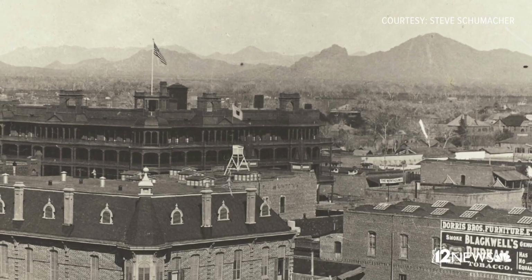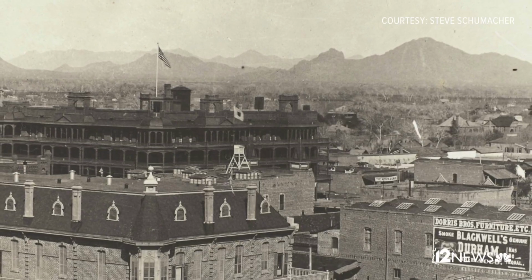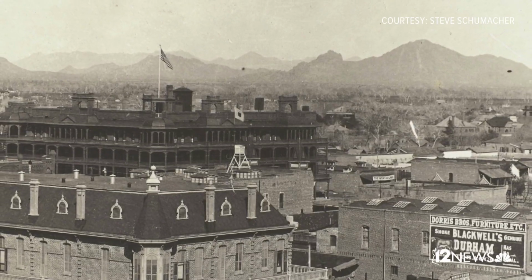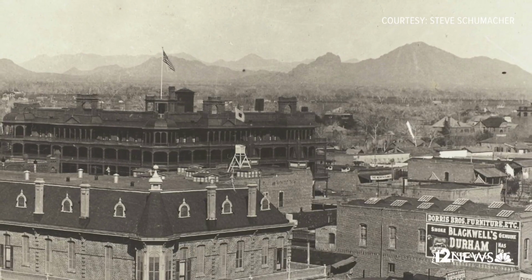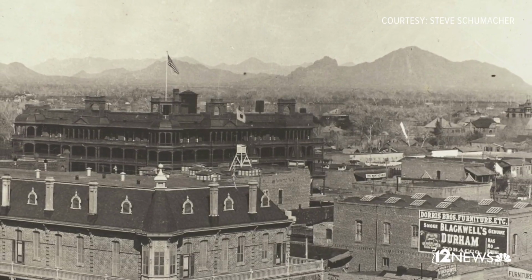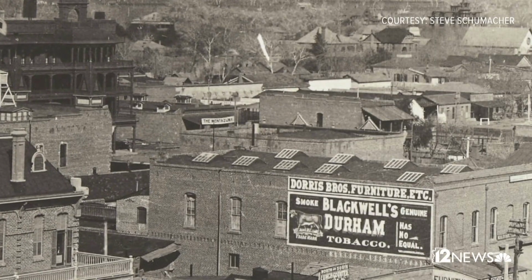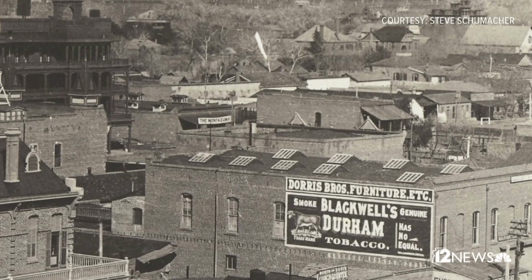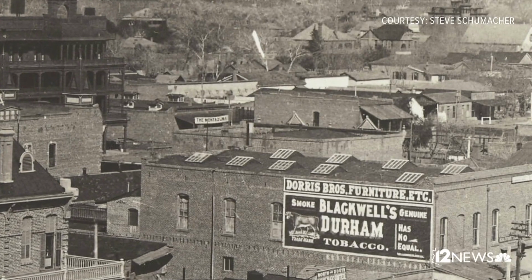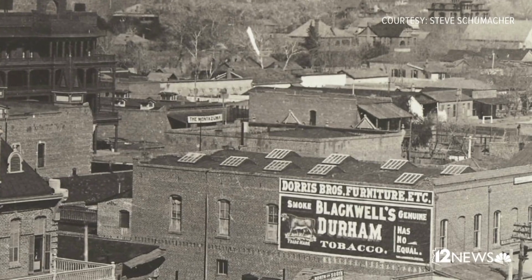This was incredible. At this time, Phoenix only had less than 6,000 people. But a guy named A.J. Chandler, who was a 2-term mayor of Phoenix as well, he saw the potential growth of Phoenix, and he felt like we really needed an upscale hotel in the 1890s. So he put together this massive hotel, and it had 115 rooms, which was unheard of at that time.